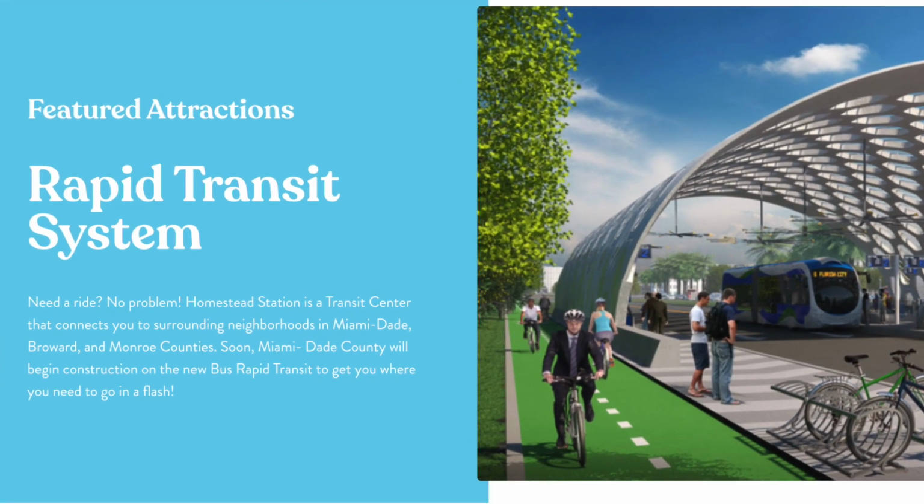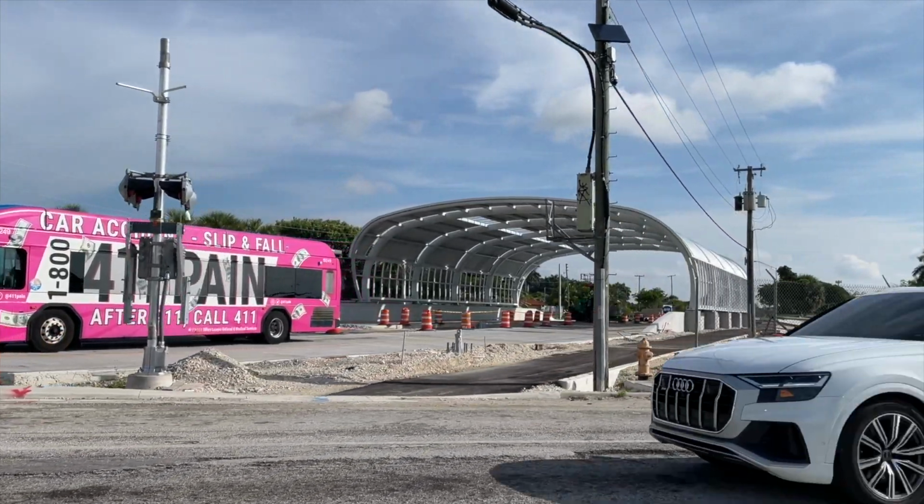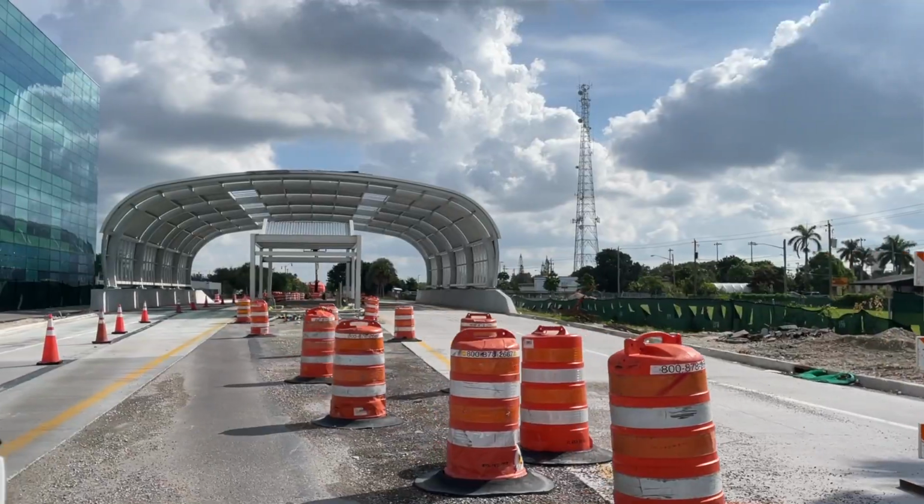Like I mentioned earlier though, Homestead has changed and developed so much over the last couple of decades that you're really not so far away from everything anymore if you did decide to move down here. You're just a quick drive from the Turnpike, US 1, or Chrome Avenue if you needed to get to anywhere outside of Homestead, and soon you'll also have the rapid transit system which will connect Homestead to other areas of Miami-Dade County, Broward County, and even Monroe County in a fraction of the time that it would have taken you in regular public transportation.